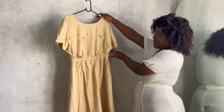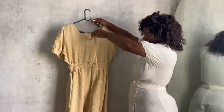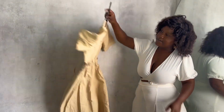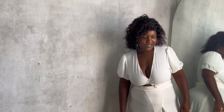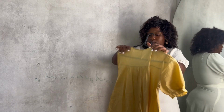So it has some cutouts here and the buttons are not functional. This is what the back looks like. It ties over here, and yeah, I would give this one an 8 out of 10 just because of how big that stain is. I've been loving the color variety that comes with the dresses, but the stains are, yo.